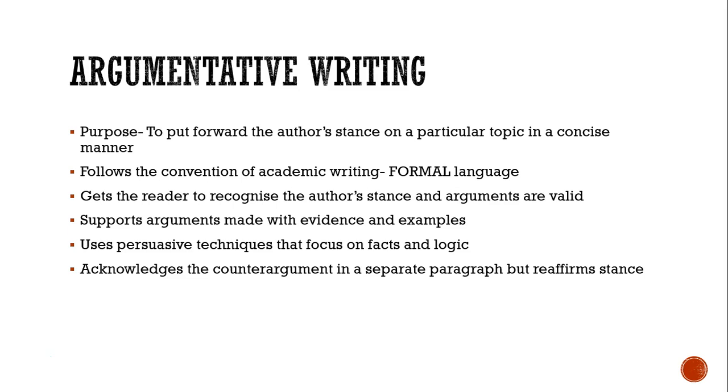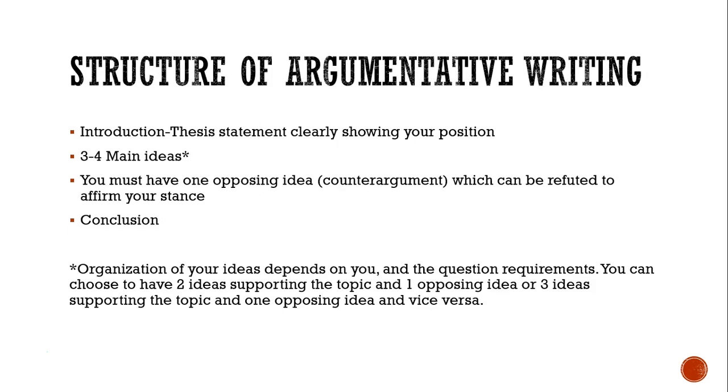You basically talk about the opposition's main point, and you point out the flaws to that argument. We're going to look at the example later on. Okay, so the structure of argumentative writing is the typical.